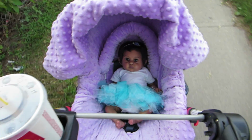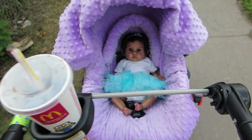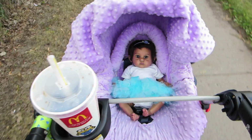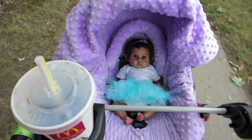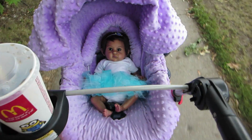Ensure, yogurt, ice cream, pudding, mashed potatoes, scrambled eggs, and oatmeal. So it was nice to have some of that stuff. And so it went well.